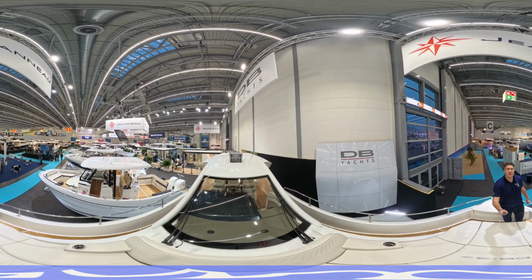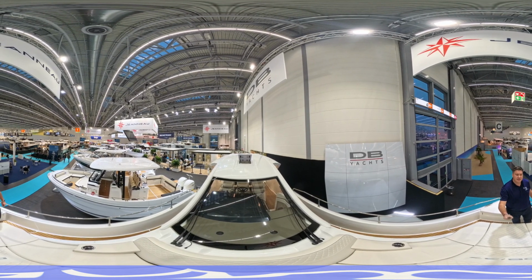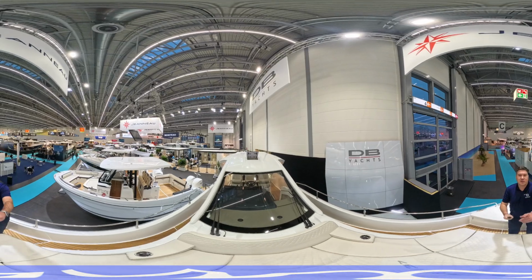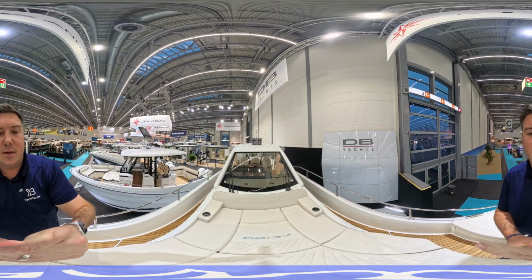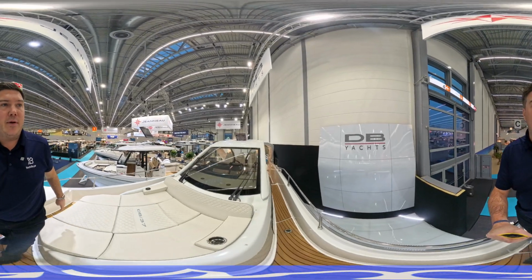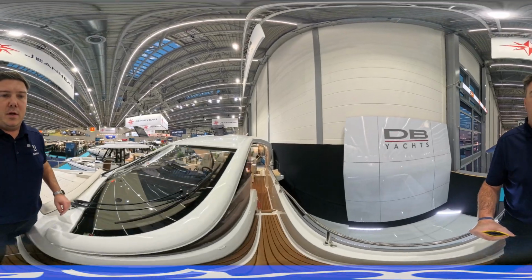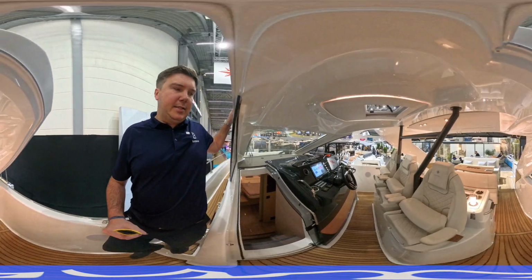Maybe do with a sunroof rather than that little hatch. Looks a little bit Mickey Mouse, doesn't it? But yeah, nice big windscreen anyway. And you are very well protected in that helm station. When the breeze is funneling over the bow and you're standing at the helm, you should have a reasonable amount of shelter. Okay, let's head down into the accommodation.